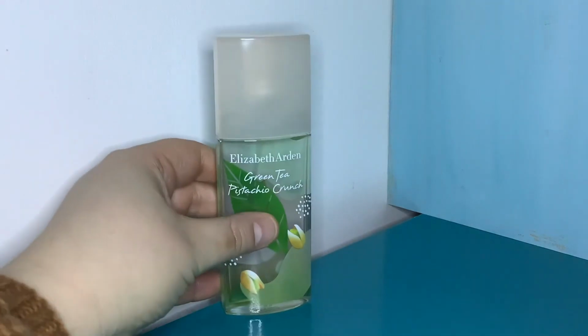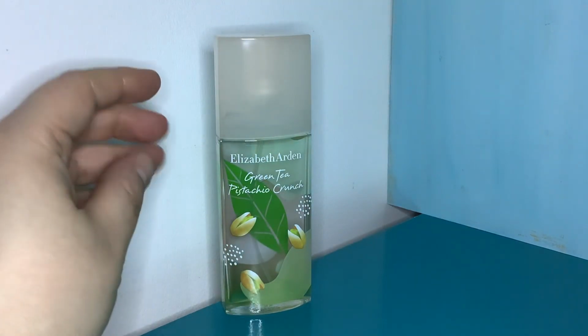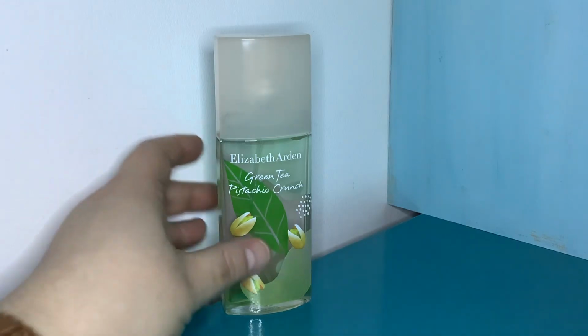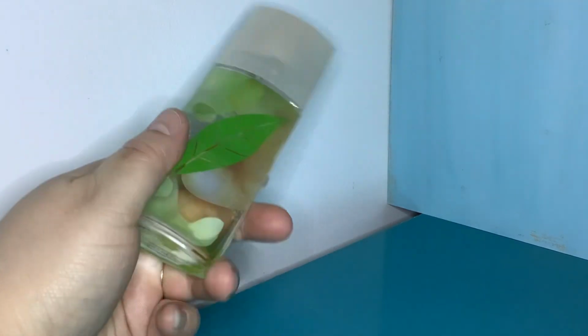And then this is the rather charming little bottle. So it's got this kind of very pale nude, dusky pink colour about it, which is very, very pretty. And then it has the green and the pistachios. It's super, super cute. So this is exactly what it says on the tin, this one.